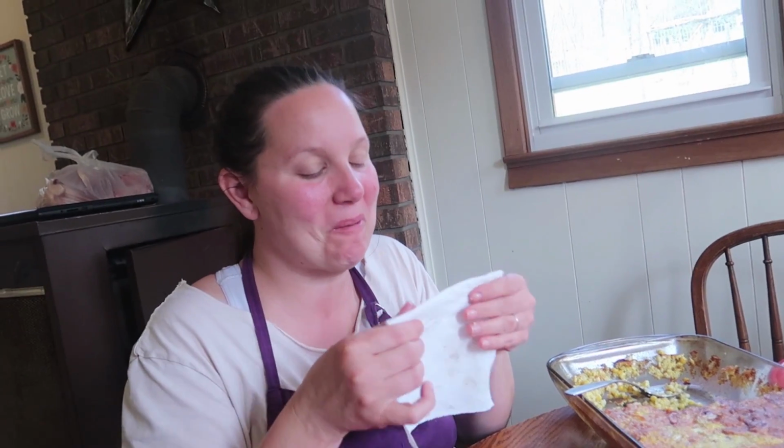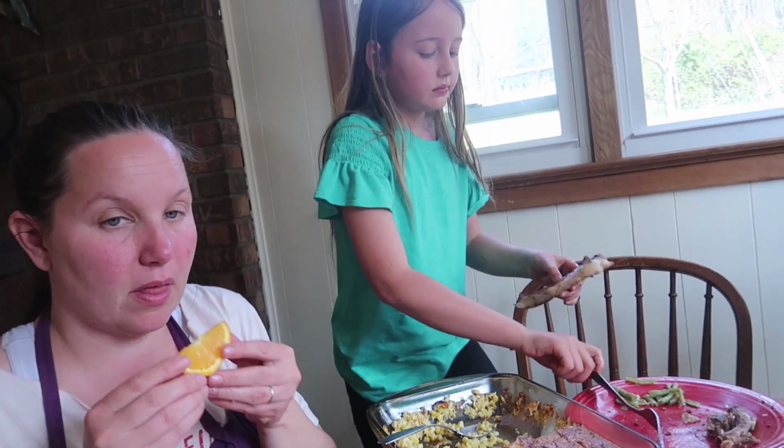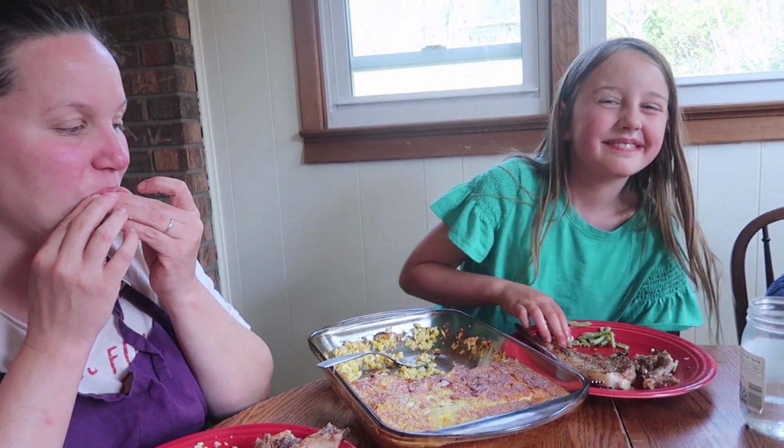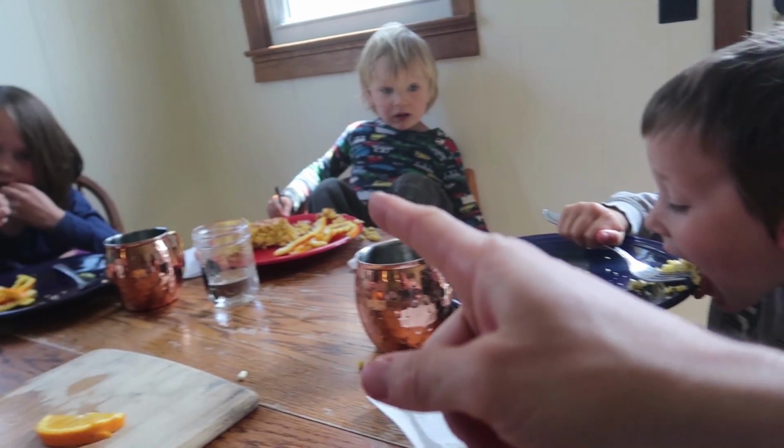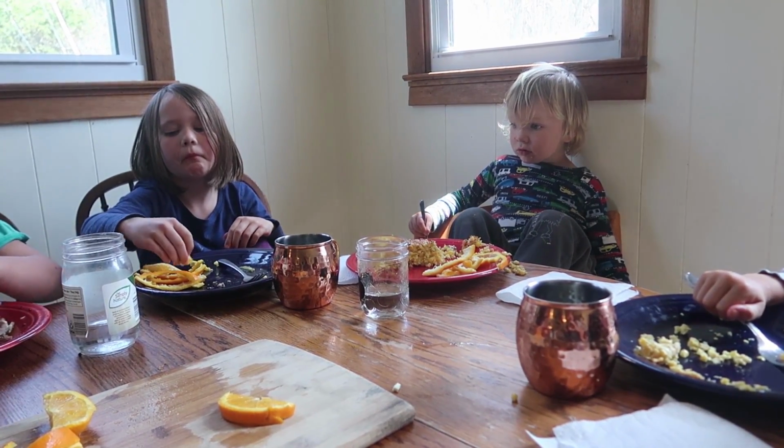How's your pork chops, Brianna? Perfect. Yum. They're good, aren't they? Grace is getting her second one. These gentlemen are abstaining, and she says she doesn't like them. She doesn't like the pepper. It's okay though. I put a lot of pepper on them.